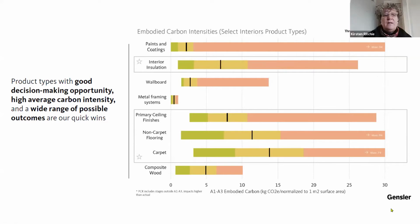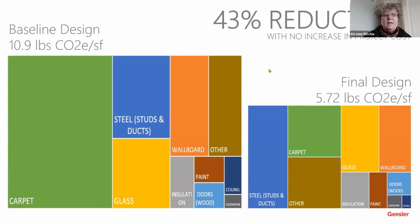When you start to put this together, this was a project we did. It was an interiors project, not that large. We did a baseline analysis and said, if we didn't specify particular low carbon materials, just the industry average for this product category, we had a project that basically has a footprint of about 10 pounds of CO2e per square foot. And that's a typical number you can use when you're talking about interiors, probably anywhere from 7 to maybe 15 pounds of CO2 per square foot.